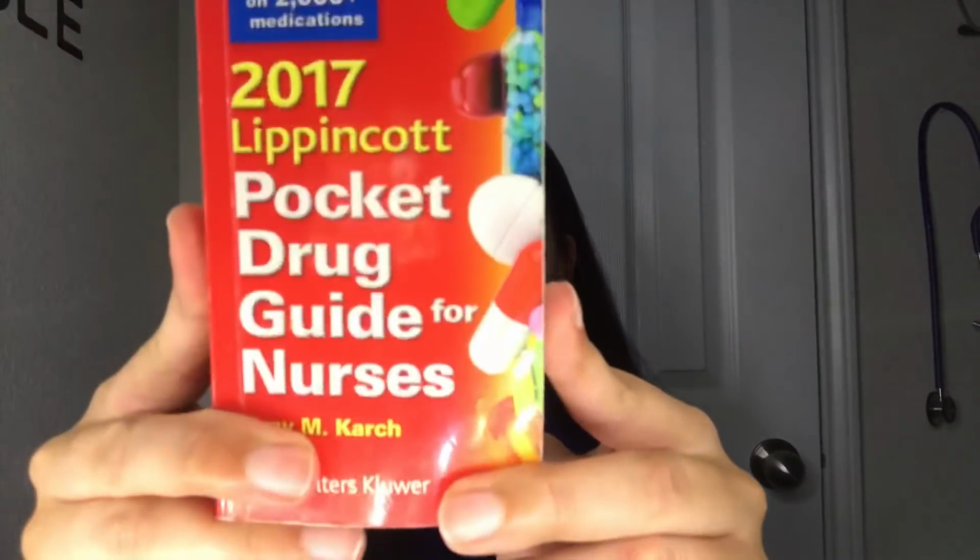Okay, my next tip that I highly recommend, that I honestly feel like you won't be able to survive clinicals without, is a pocket drug guide book, something that can fit inside of your pocket. I had a professor, I believe it was actually my first semester of nursing school, who wouldn't allow us to pass out meds if we could not tell her what the medications were. And I'm not saying that you have to memorize them right off the bat, like you're expected to know this whole book. Absolutely not.